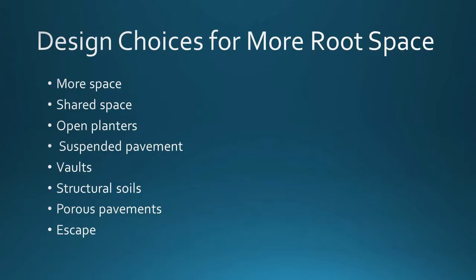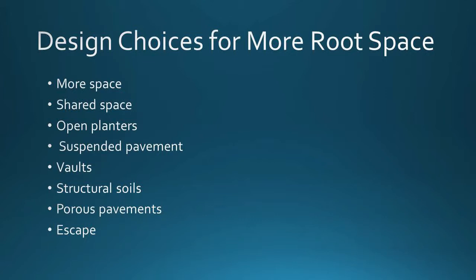And I know that these landscape architects aren't often in control of how much space things have, because you're working within a bigger scheme of things. But all those others are what we're going to spend a little time on. The shared space concept has been out there for a long time. And in fact, I was just reading something in Jim Urban's book where he thinks that the shared space concept will allow trees to get 20 to 30% bigger.